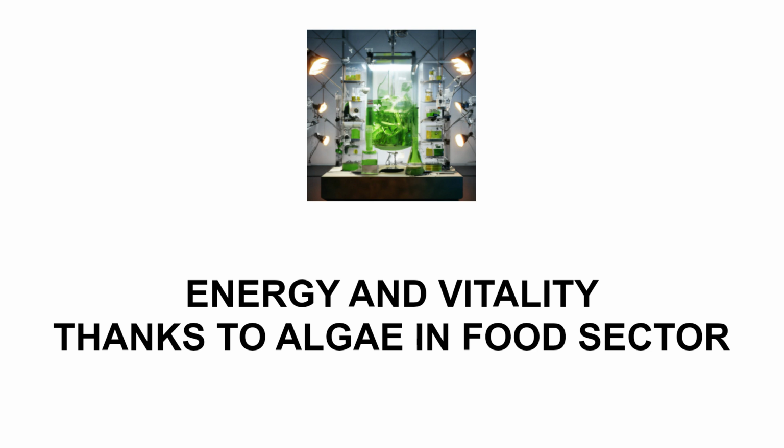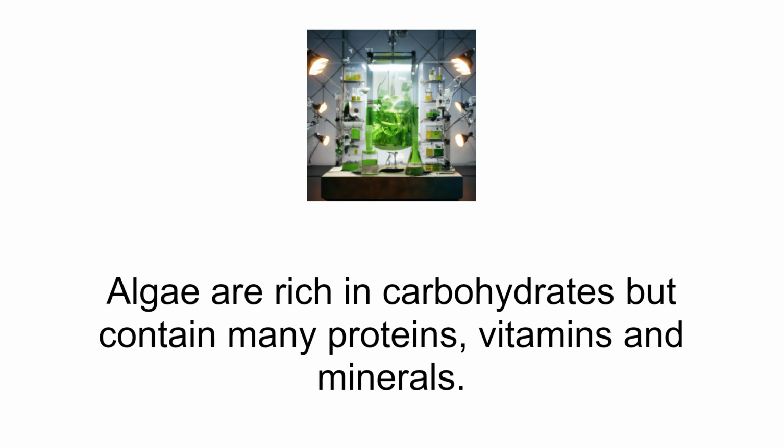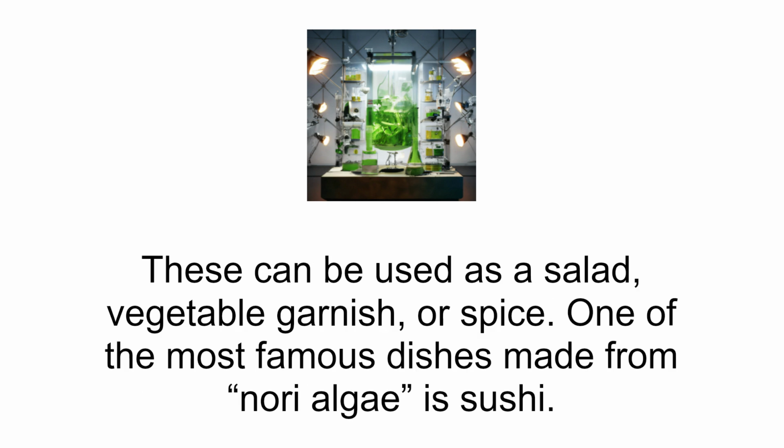Energy and vitality thanks to algae and the food sector. Algae can be valuable sources of nutrients for humans and animals. Algae are low in carbohydrates but contain many proteins, vitamins and minerals. There are several thousand different types of algae. Sea vegetables is a well-known term for macroalgae. These can be used as a salad, vegetable garnish or spice.